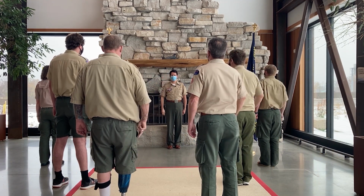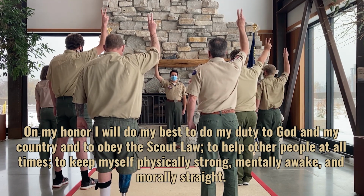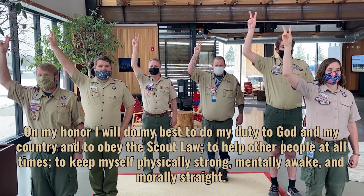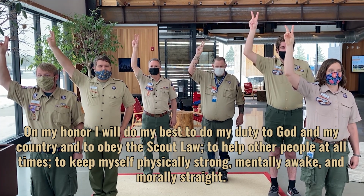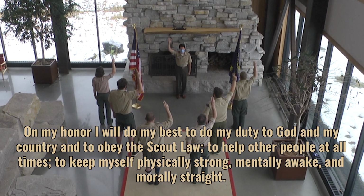Please join me in the Scout sign and repeat the Scout Oath. On my honor, I will do my best to do my duty to God and my country and to obey the Scout Law, to help other people at all times, to keep myself physically strong, mentally awake, and morally straight.